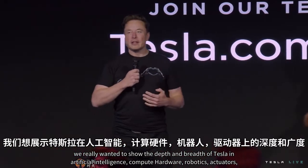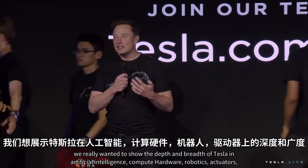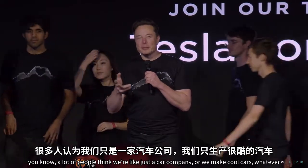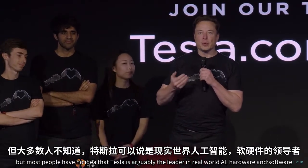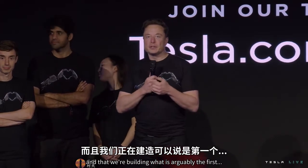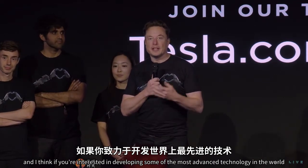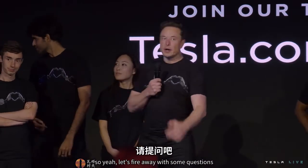We really wanted to show the depth and breadth of Tesla in artificial intelligence, compute hardware, and robotics actuators, and try to really shift the perception of the company away from, a lot of people think we're just a car company or we make cool cars. Most people have no idea that Tesla is arguably the leader in real-world AI hardware and software, and that we're building what is arguably the most radical computer architecture since the Cray 1 supercomputer. And if you're interested in developing some of the most advanced technology in the world that's going to really affect the world in a positive way, Tesla's the place to be. So let's fire away with some questions.